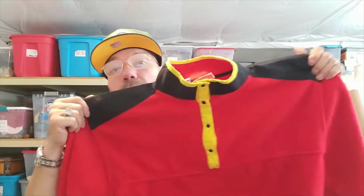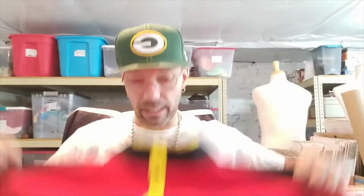All right. So I've seen this Marlboro. Really cool. It has like kind of like a McDonald's color look. But it's a T-snap.